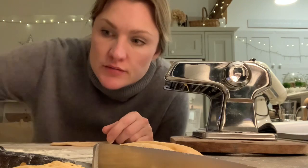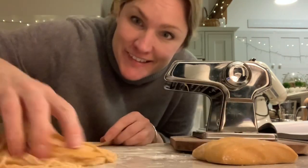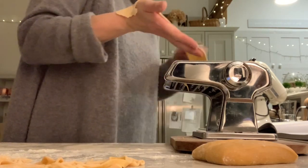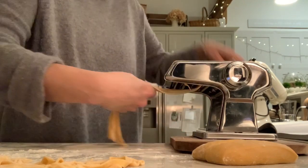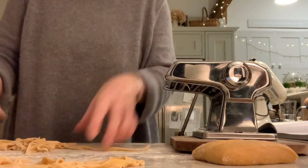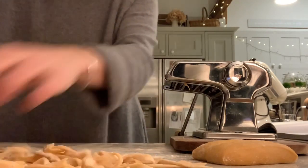Seriously regretting this. Right. It's taking forever. I'm gonna do this again. Doesn't even look like enough. I've been doing it for an hour.